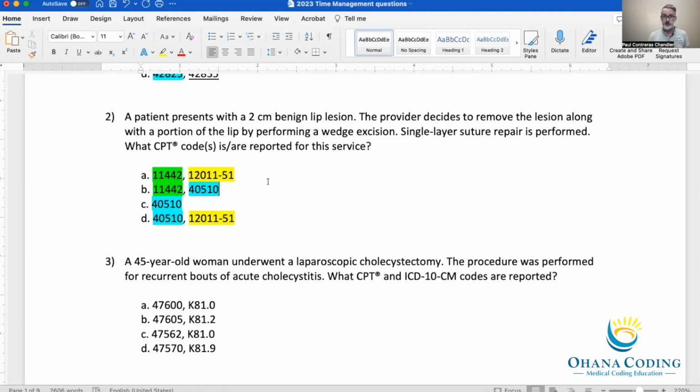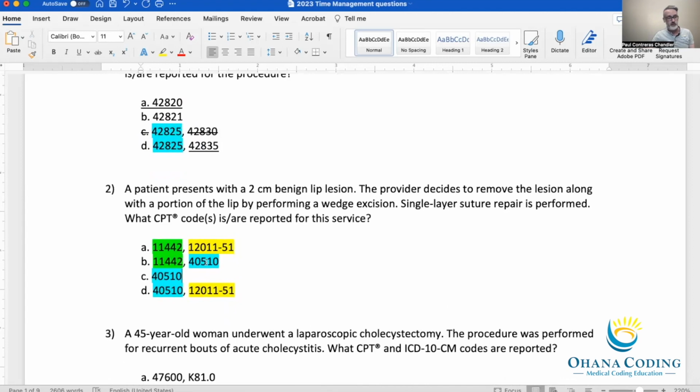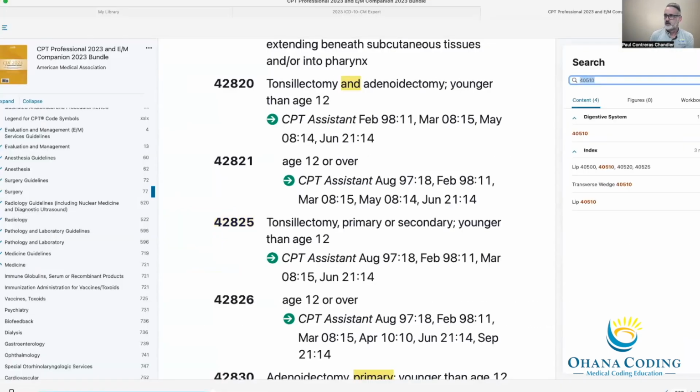So I'm going to look at 40510 first and see if everything that I need to do is in that one code. But let's say that we had some other code here. Then with looking up the 4321 system, just like how we did for number one, the first code I looked up was 42825. If that's in there, great. If not, you always will be able to eliminate two options. The reason why I'm looking up 40510 first and not looking up one of the 11442s to eliminate out two, or 12011 to eliminate out two, if I'm going to go with the green or the yellow highlights, is just because, again, Charlie is just the 40510 by itself in the digestive system. So I'm going to look up 40510 and see what's going on and what's included in it.